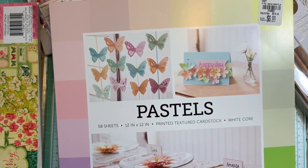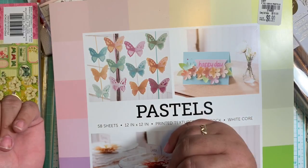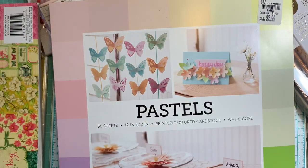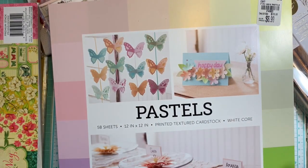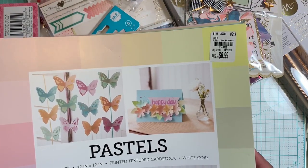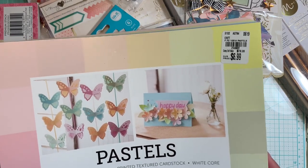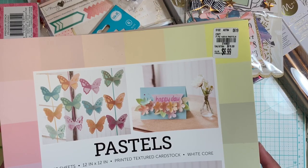Well, I do have some, but those are the Recollections paper packs in 8.5 by 11 that we get at Michaels. But in 12 by 12, I don't have anything like this. So even though I always tell you guys, and you guys are going to say, oh, Maria is a liar, guys, it's so hard not to get things. Oh my God, it really bothers me.